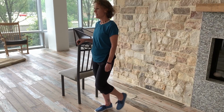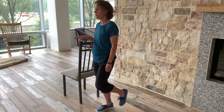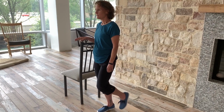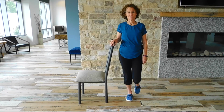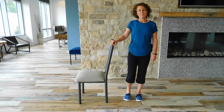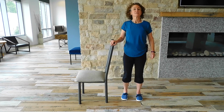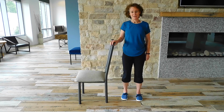If you need to, put your hand down. If you need to, put your toes down. And then pick back up when you're balanced again and go for it. And we're almost at the end. And hand down, foot down. Excellent job. And we're going to do the exact same thing on the other side.